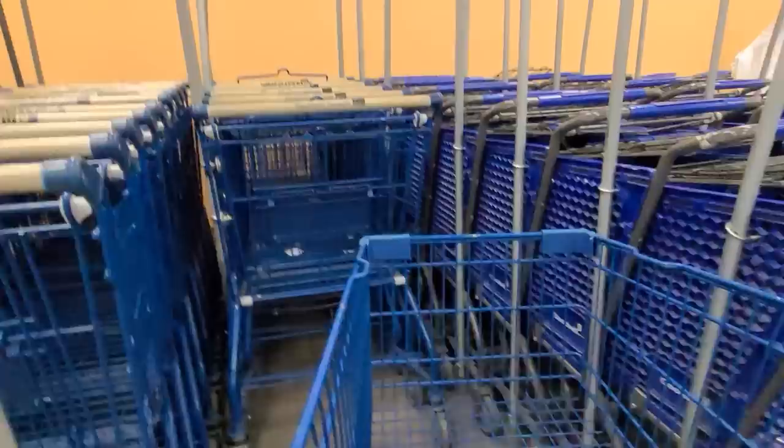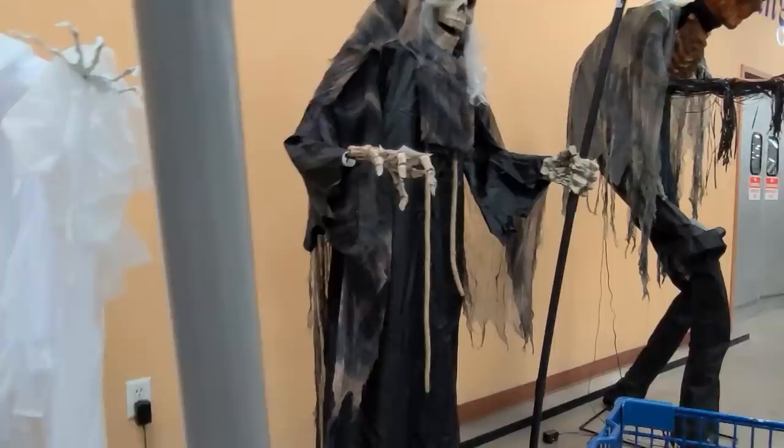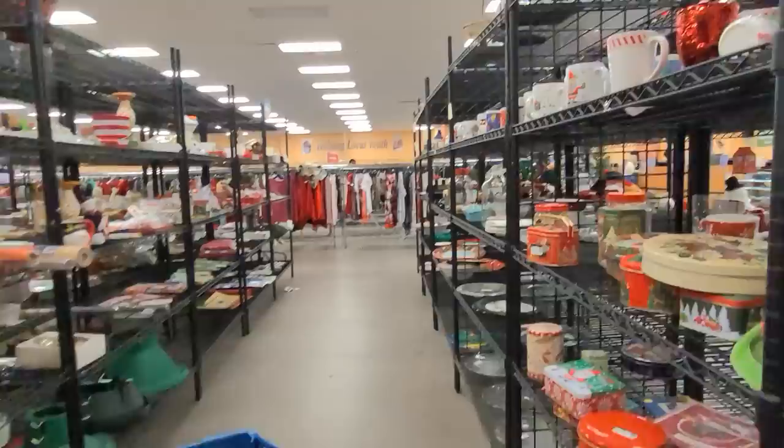I love this store because the hard goods are right up front. They still have these three Halloween figures available. It doesn't look like they're on sale. Still a couple of $100 a piece. Let's pop round this side first and look at the Christmas.